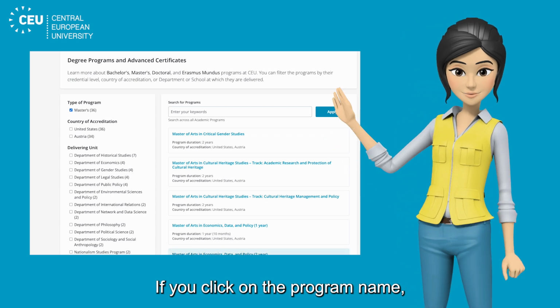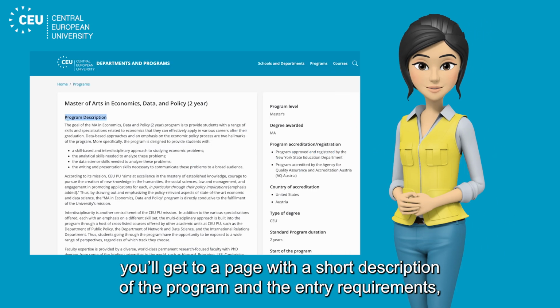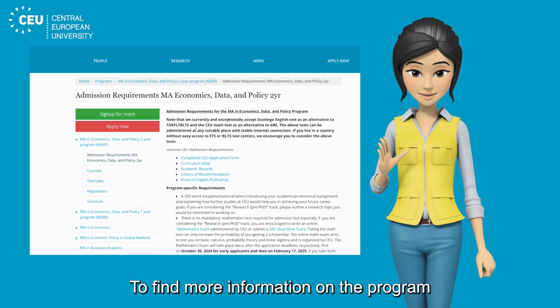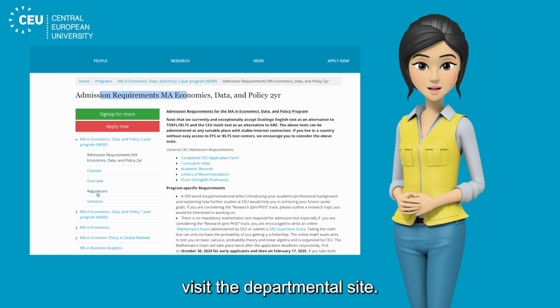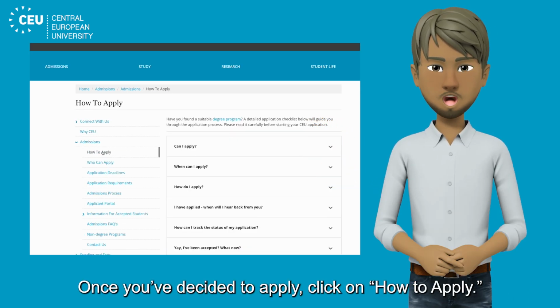If you click on the program name, you'll get to a page with a short description of the program and the entry requirements, as well as a link to the departmental website. To find more information on the program or the admission requirements specific to it, visit the departmental site. Once you have made up your mind to apply, click on How to Apply.